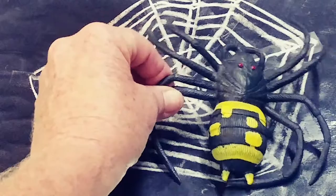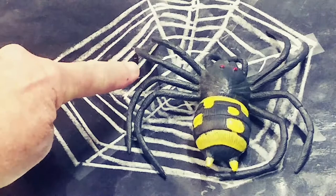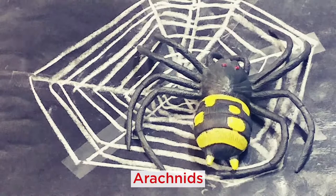How many legs does a spider have? Can we count them? 1, 2, 3, 4, 5, 6, 7, 8 legs. Insects have 6 legs, but arachnids, that's the family that spiders belong to, always have 8 legs.